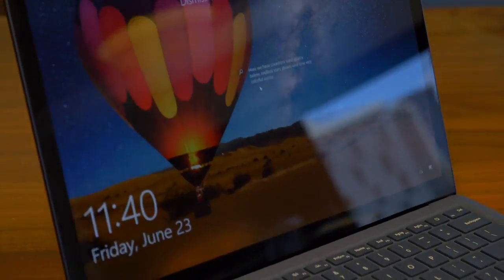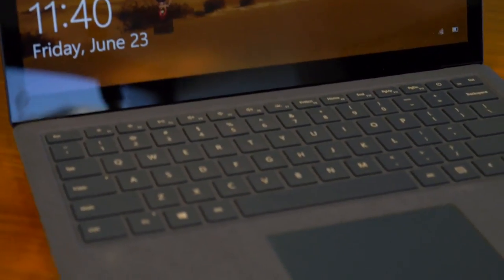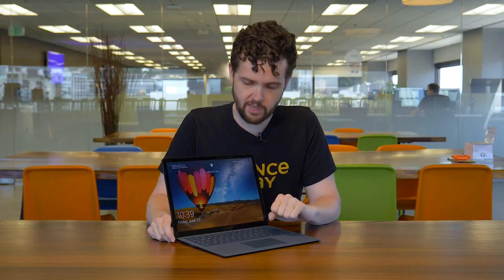Now, our $1,300 review unit came with a Core i5 7200U processor, 8 GB of RAM, and a 256 GB hard drive. That Core i5 processor is really standard for this category machine, maybe even a little below average, but it did perform quite well in our test. It appears that Microsoft has done a good job with the thermals on this laptop, so in longer processor tests, like a video encoding situation, it does quite well.